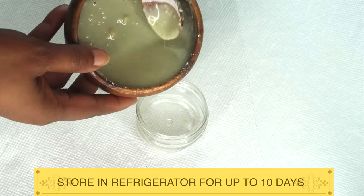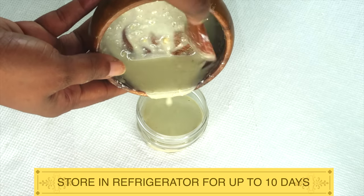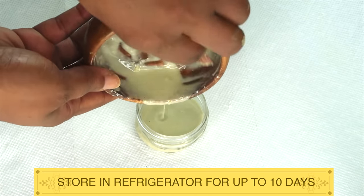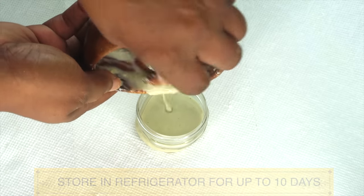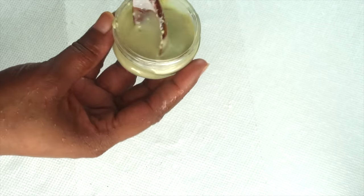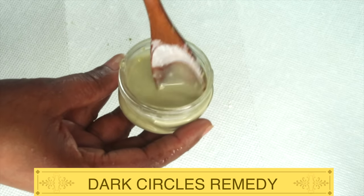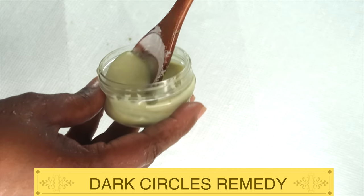So you want a small container with a tight cover, so just pour your remedy in. You can store this in the refrigerator for about 7 to 10 days. So this is it, guys. This is your home remedy for dark circles, wrinkles and fine lines, puffy eyes and eye bags.